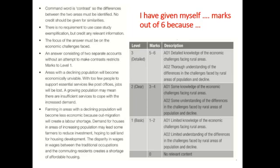You need to talk about one place and then, however, talk about the next place as well. And there's a few points. Areas with a declining population will become economically unviable. Too few people to support essential services like post offices, jobs will be lost. A growing population may mean there are insufficient services, so you need to get more services in there, more shops, more post offices, longer opening hours.